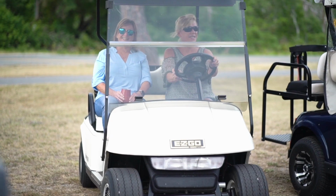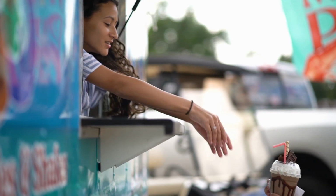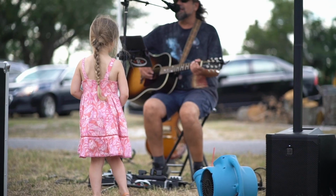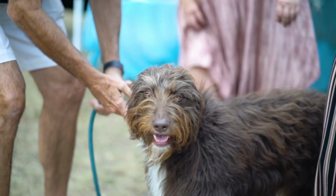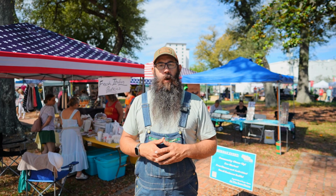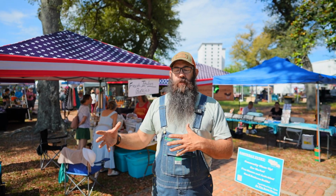How you find that out is kind of through the vendor pipeline, through talking to other vendors, talking to customers, finding out which markets they enjoy working, and you can kind of get an idea in a sense of the market. So when you're looking for a market, definitely reach out, get to know the people that run the market, get to know the vendors that are at the market, and you'll get a real sense of whether that market is a right fit for you or whether it's a market that maybe you don't want to be a part of.